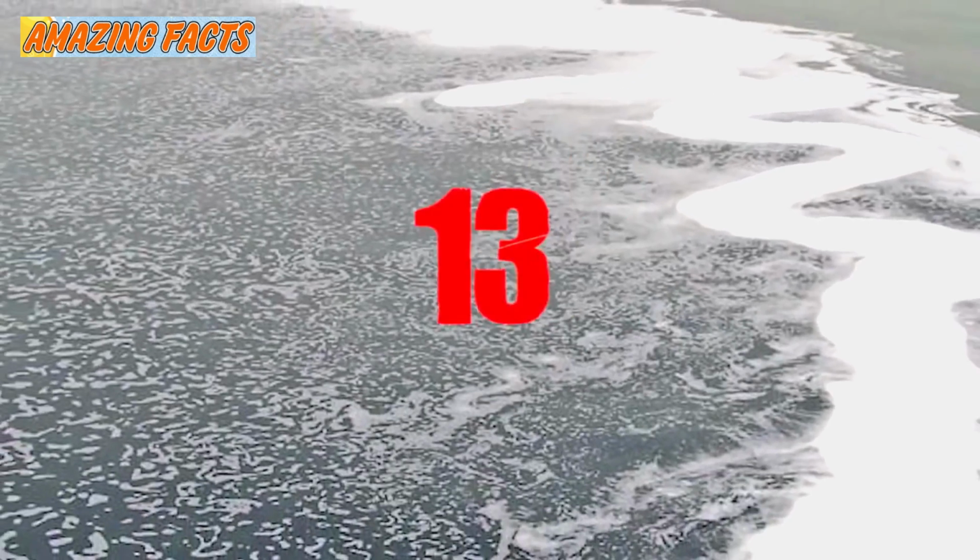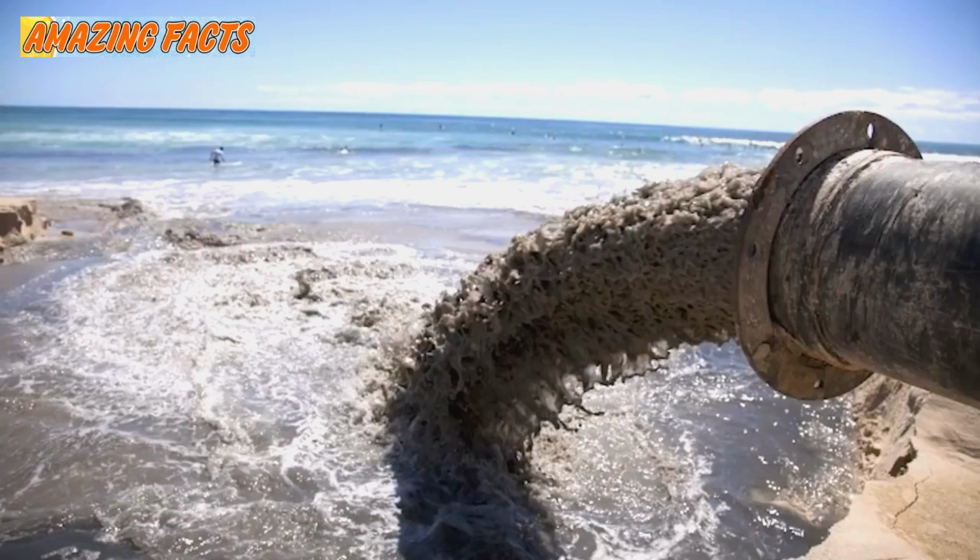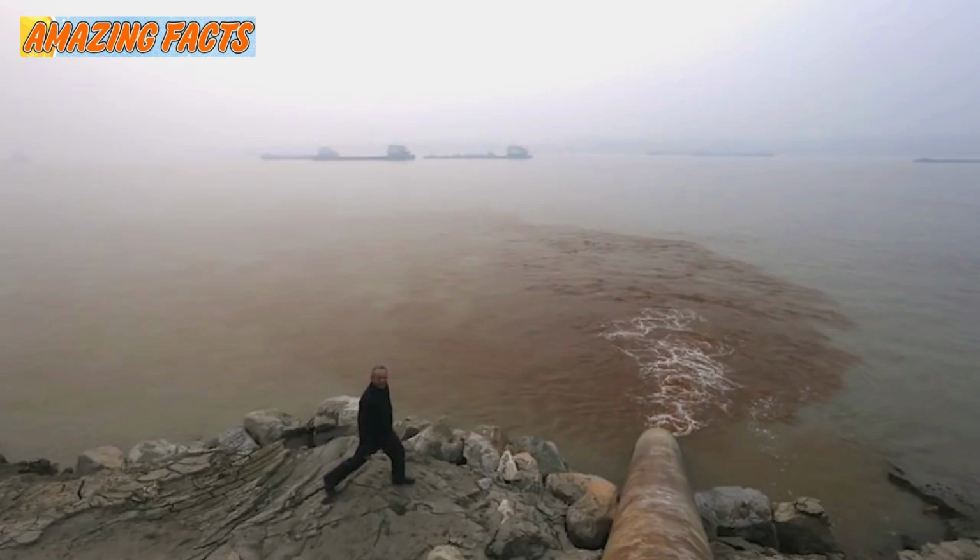13. It's hard not to be saddened by this sewage pipe spilling its contents into the ocean, filling the water with not just human waste, but with whatever else happened to make its way into the city's sewers.